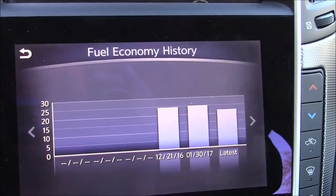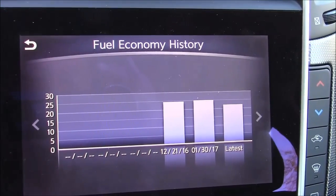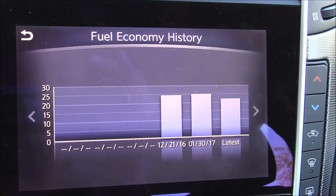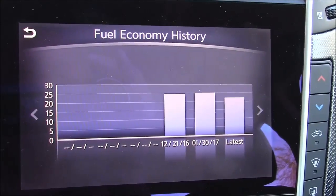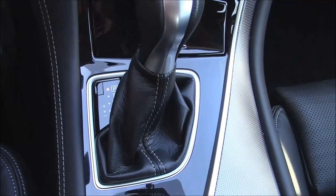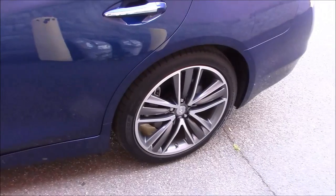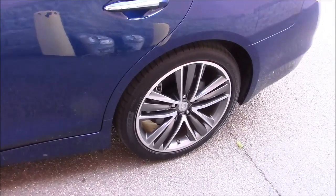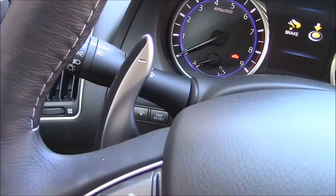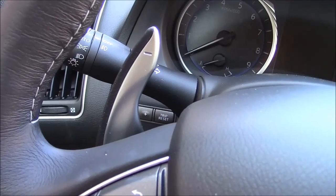There is a program that records the fuel economy history. According to this, it maxed out at 25 mpg. We'll be taking this on some freeway trips and see if we can do better. This is a 7-speed automatic transmission, hooked to a rear-wheel drive, not front-wheel drive as some people believe. The good news is, if you like shifting for yourself, this car does come with paddle shifters.